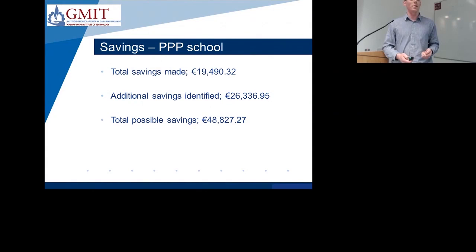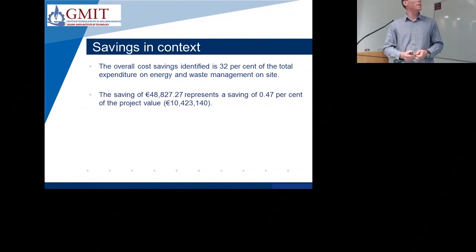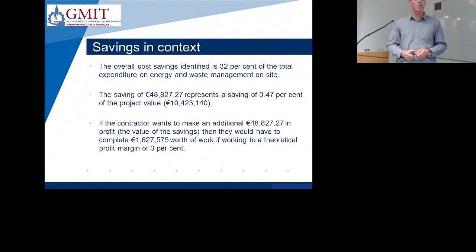It's 32% of the total expenditure on energy and waste management on site. So if we put all those initiatives into place, we can reduce the energy and waste cost by 32%. The saving of €48,000 represents a saving of 0.47% of the entire project value of roughly €10.5 million. And importantly, if the contractor wants to make an additional €48,000 in profit, if they're working to a theoretical profit margin of around 3%, you have to carry out €1.6 million worth of work to make €48,000 in profit.